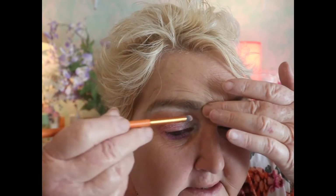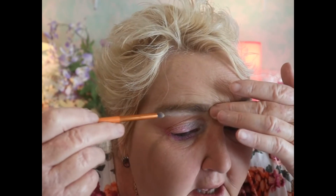Don't be afraid to take the time you need to do this. I mean, if you're going to work or something and you're putting your makeup on before you go to work, of course you have a timeline. But if you're on your day off and you don't have a timeline and nobody's calling for help from you, your kids or spouse or anyone, you can just take your time and do it. It's fun. All right, now we got that done.